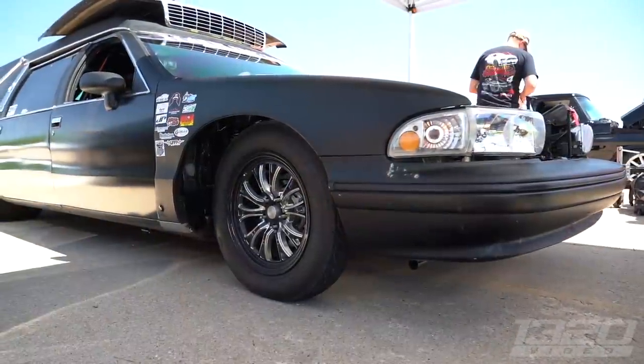What are you hoping for this week? Make this thing even faster? Last year, right now, this is the fastest hearse on the planet, correct? It's according to Guinness Book of World Records. And what ET is that? Guinness record right now, officially, is a 9.54. And you've done faster than that? I went 9.0 at Tulsa last year.